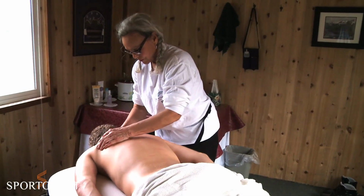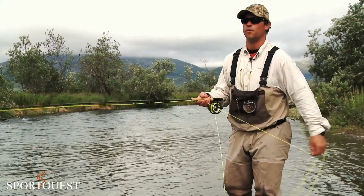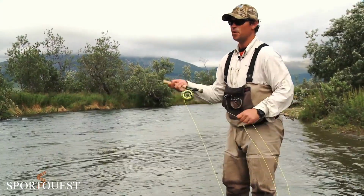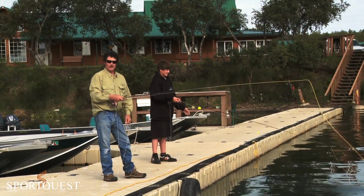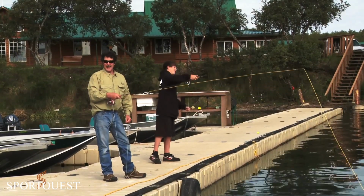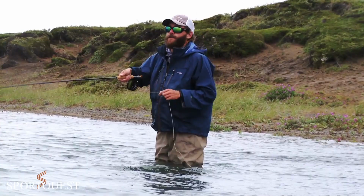We have an in-house masseuse, and we have a hot tub, workout room, Wi-Fi, big screen, cable TV, beer on tap, and our various bottled wines. The food here is fantastic. Rack of lamb last night that was to die for. Did I mention they have great food?